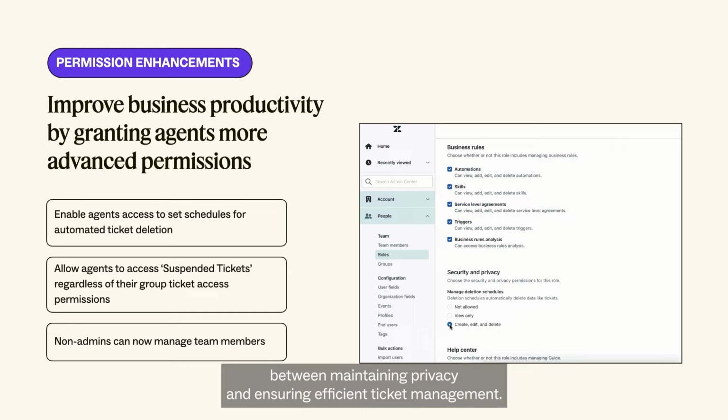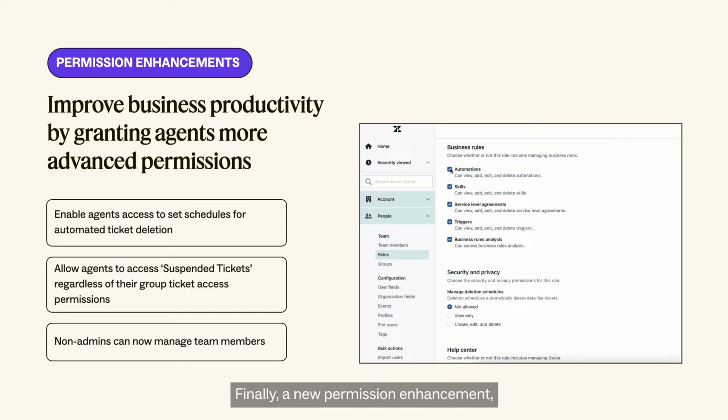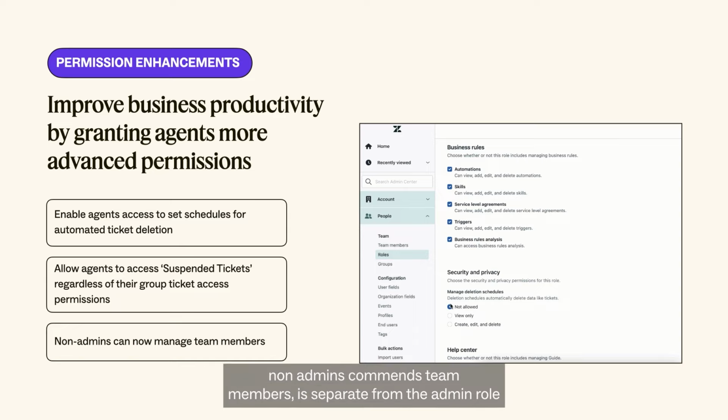Finally, a new permission enhancement, non-admins can manage team members, is separate from the admin role and empowers our customers to delegate team management responsibilities to specific individuals who require them, while ensuring that they don't have access to all of the administrative permissions. This allows for more granular control and flexibility in assigning responsibilities without compromising overall security or granting excessive privileges.